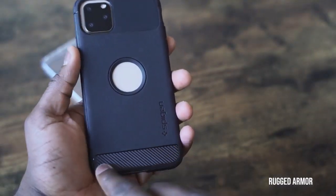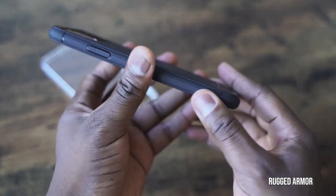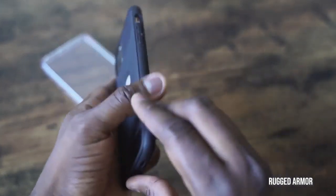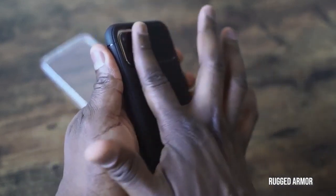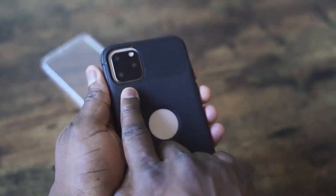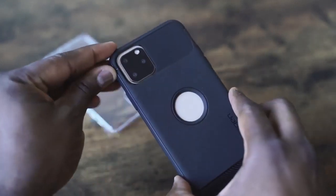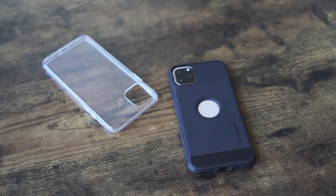Now, the next case here is the Rugged Armor, which is a case that I love to use. It's got that tough feel, TPU feel all around. Nice protection on your iPhone 11 Pro Max. You've got that center cutout to show you the new iPhone logo. Of course, we're using our dummy version here, but you get the idea of how this fits with your iPhone 11 Pro Max, and this should go a long way.